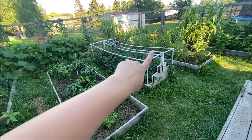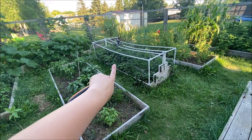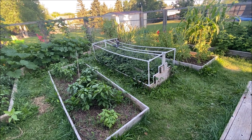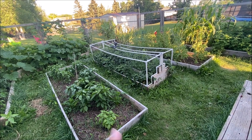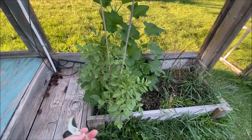Then in here, this is a bird netting that we have over our strawberry patch. These are all June bearing strawberries. I need to come in and thin it out. It didn't produce as many strawberries as I was hoping it would this year. So hopefully next year we can give it a little TLC and get a few more strawberries out of it.